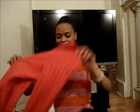I also got this pink sweater that I love so much from Forever 21, and it was $24.80. See the design on it. Really cute.